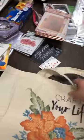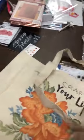It's not too expensive. It's really a nice cotton bag, and it's huge. So you'll be able to get a lot of your crafting supplies in there.